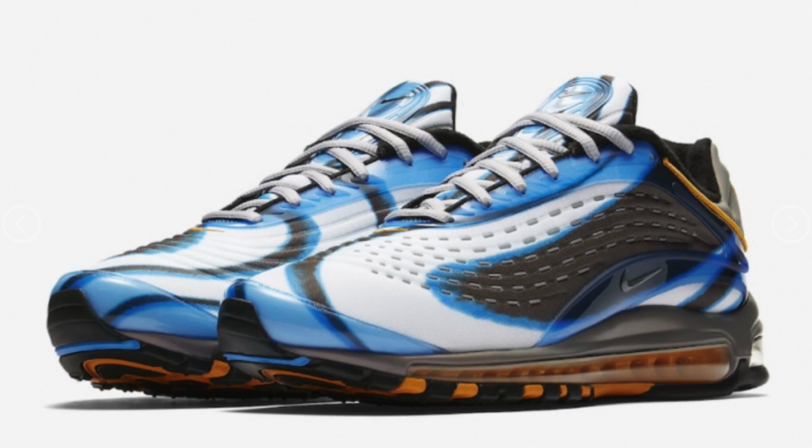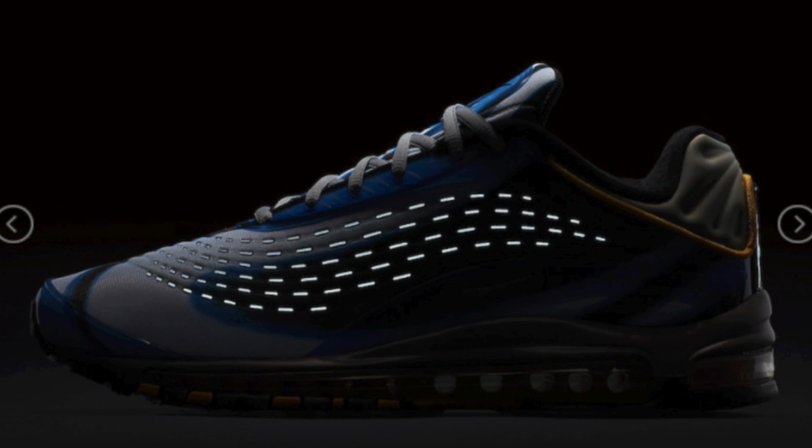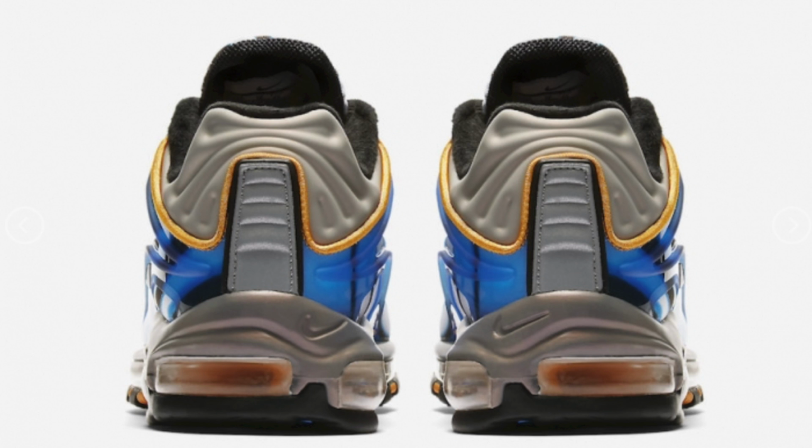Now this one isn't too hyped, but it is nice enough to talk about, and that is the Nike Air Max Deluxe Photo Blue. This Nike Air Max Deluxe comes dressed in a photo blue, wolf gray, orange peel, and black color scheme. The standout feature on this shoe is the swirly graphic placed throughout the neoprene upper, the Air Max 97 inspired cushion sole, the 3M reflective detailing, and the rubberized overlays found throughout the upper.